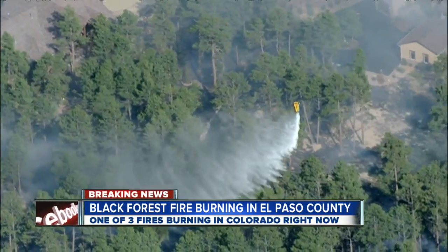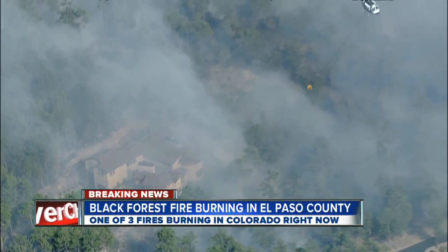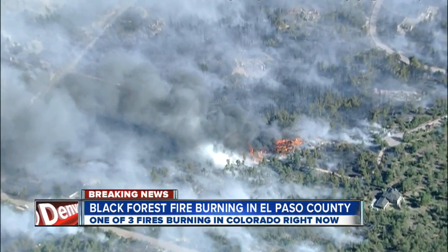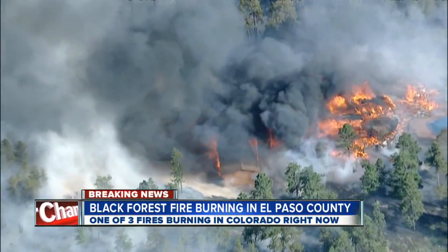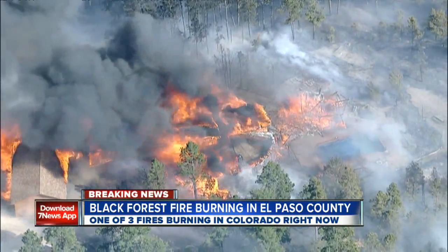We've been watching these water drops, thankfully, within about the last hour or so. Again, this is not live right now. This is all videotape that we're watching right now because Air Tracker had to run and get some gas so they could refuel to bring us more live pictures. But to sit and watch these homes destroyed right in front of your eyes, just a very, very sad situation here.